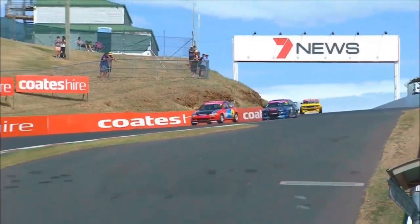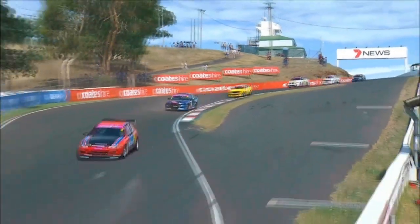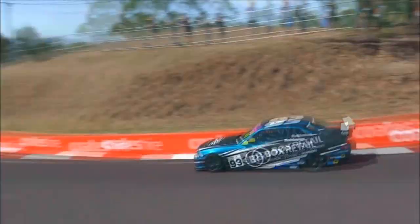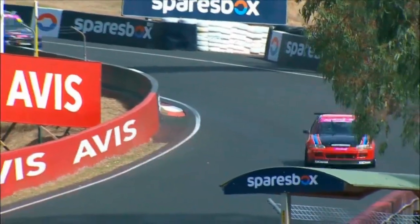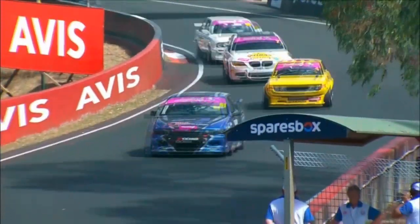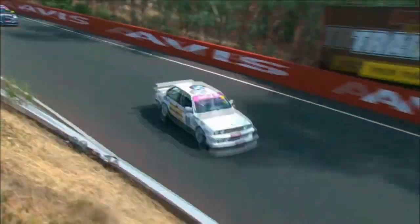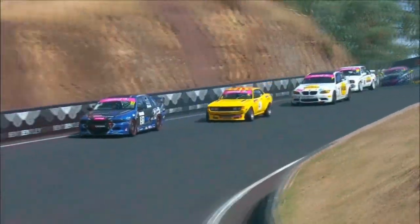What a huge move from Jordan Cox. He is absolutely on fire, this kid. Someone give him a contract. That was one of the best moves down the inside of Scotty Wilson, but now he's going to get eaten up again down the straight. Oh, that was brilliant. Jordan Cox, you can understand why he's got so many fans on top at McPhillamy Park at the moment. That was a great move.